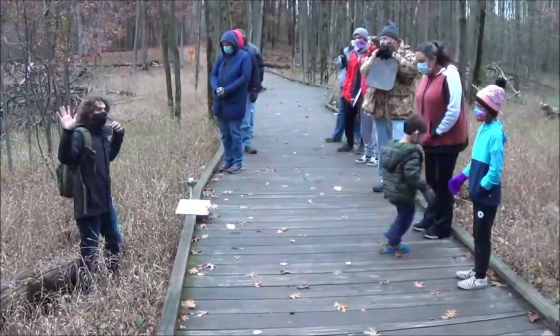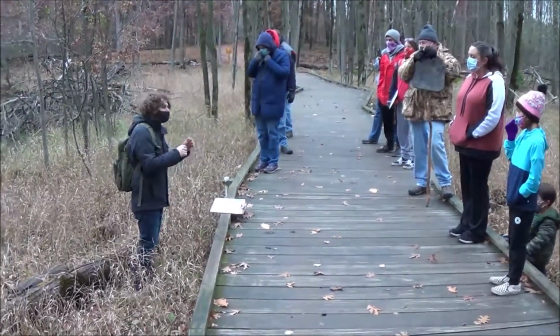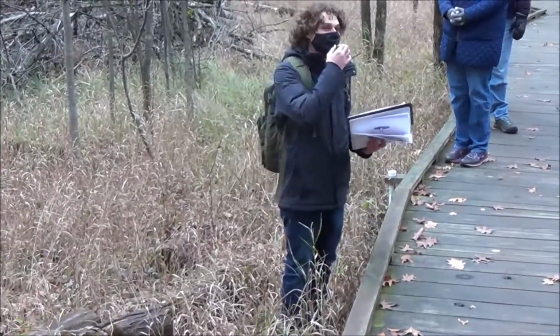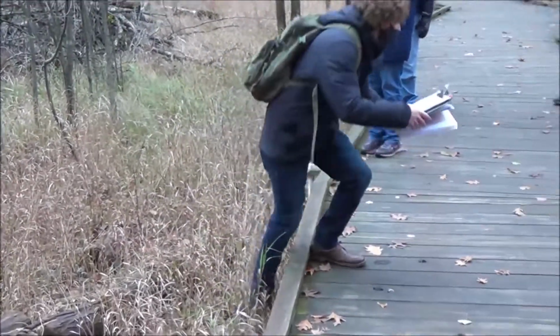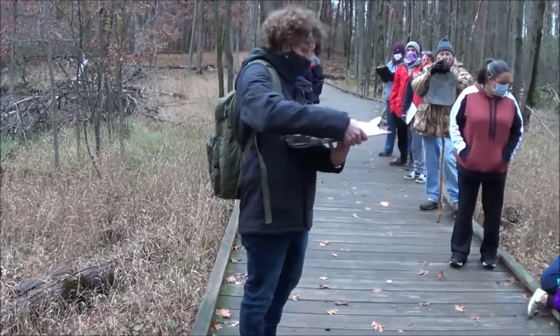Who here thinks the yellow fairy cup is beautiful? The colors are nice. If you look really closely, you can see that each and every dot is a cup shape, and it comes in like that. But there are other slimes and jellies that I would like to show you, and hopefully we'll see today.